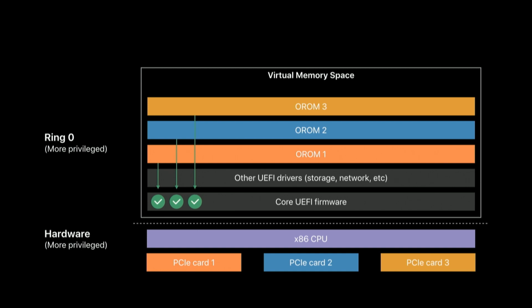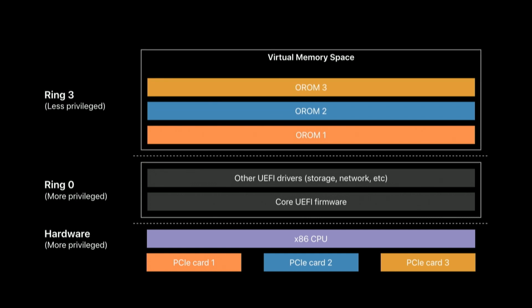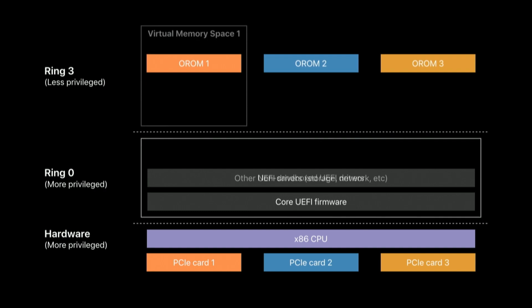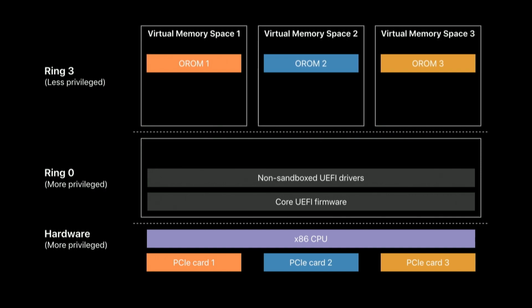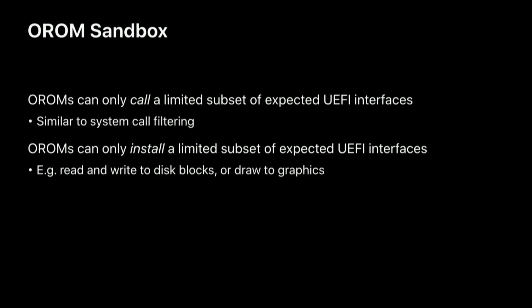What we want to do here is first pull out all the option ROMs and put them in ring 3, which is substantially less privileged. But we want to go one step further and give them each their own virtual memory space. Finally, we want to initialize our option ROM sandbox driver, which is going to mediate what these option ROMs are actually capable of doing. So one option ROM trying to interfere with another or trying to interfere with direct core UEFI firmware would simply be denied by the sandbox driver.